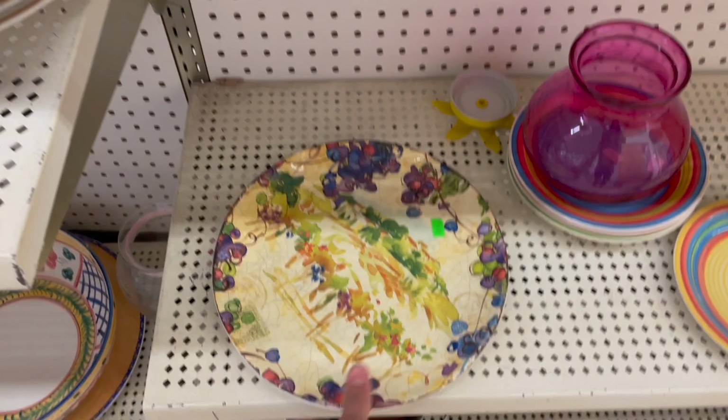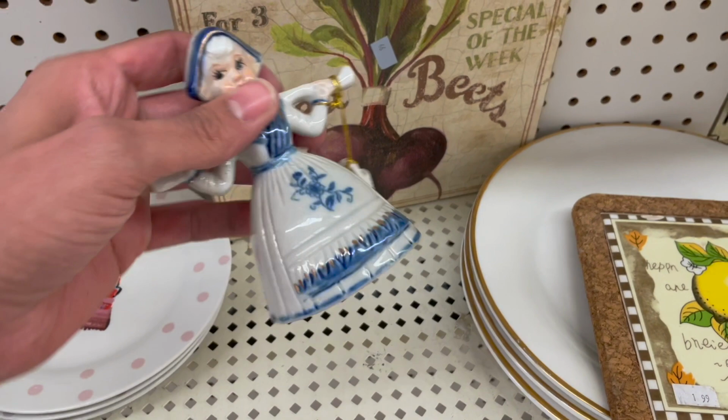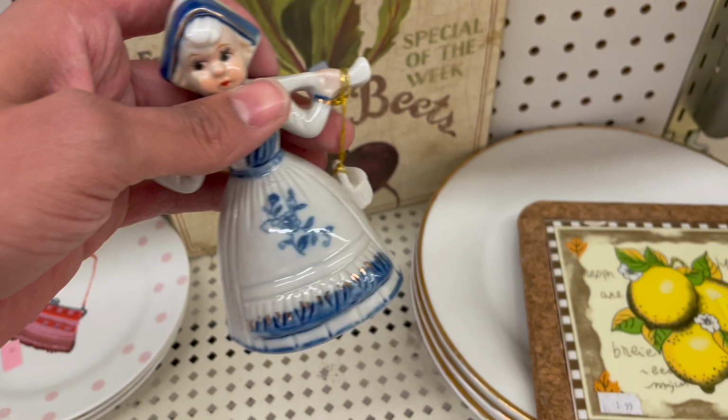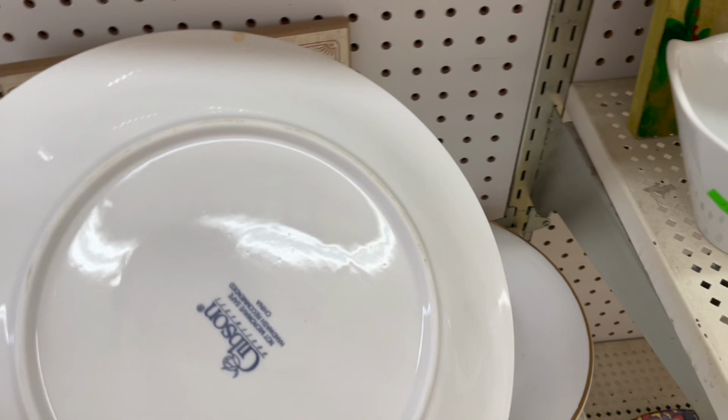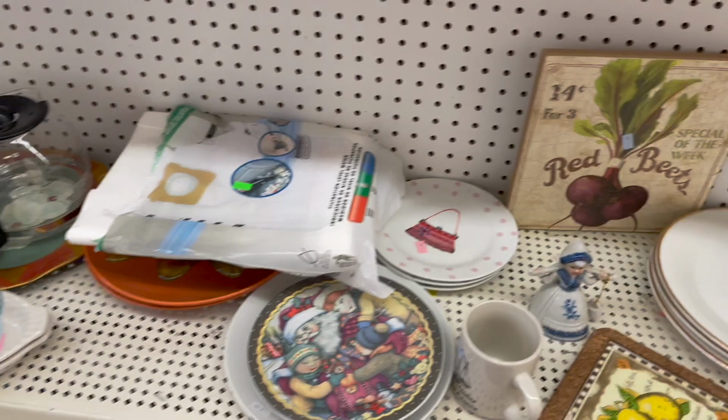We have a Dutch lady. A bell. What does that say inside? Genuine porcelain Taiwan. It's missing one of the pails. Nice trivet. Porcelain plate, Gibson. I keep looking at those. What else do we have?